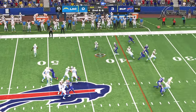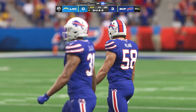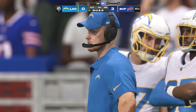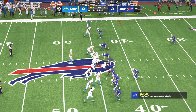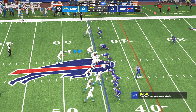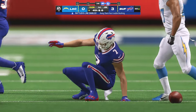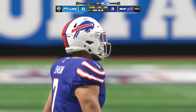Justin Herbert looking to pass. Well, a quick throw there, but it's going to be incomplete. And they'll need the 39 here for a first. This is third down. Here's Herbert. And that's going to be incomplete. The coverage too good there. The contact popped the ball free, and it's fourth down.